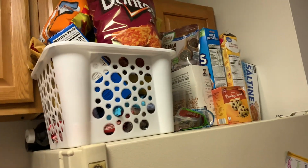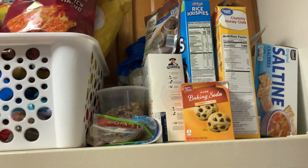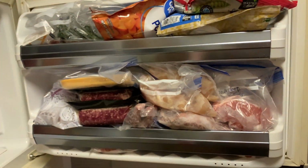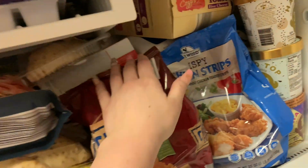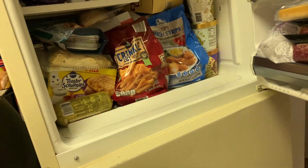All right, so I always store the snacks and the chips, the cereal, and like miscellaneous things up here. Like I said, I don't have enough room for anything. Like, this is my freezer. And then I keep all my meat and my veggies and stuff up here. And then I just gotta pack it full, you know what I mean? We have to sort through this to even be able to find something because it's so full.